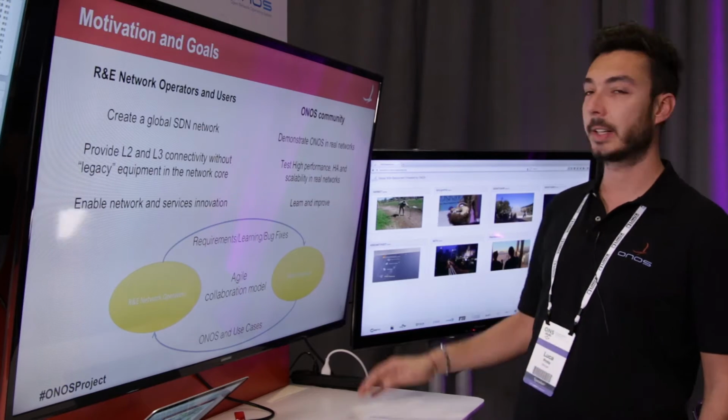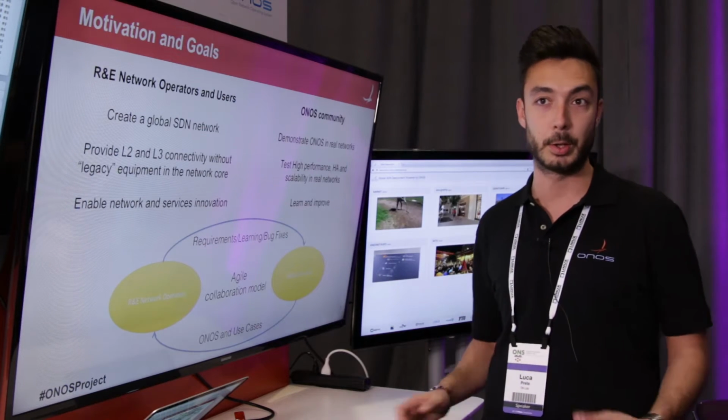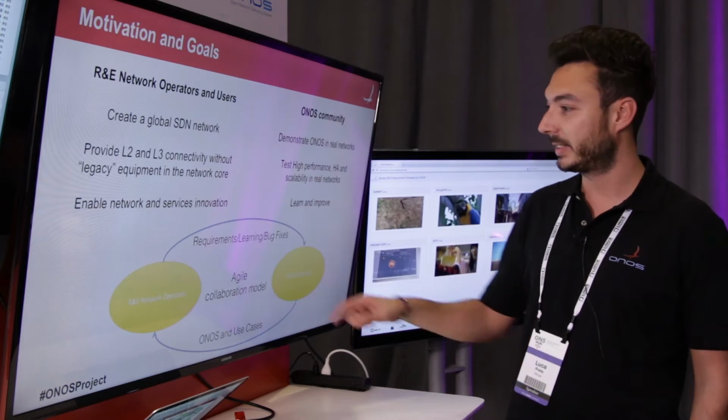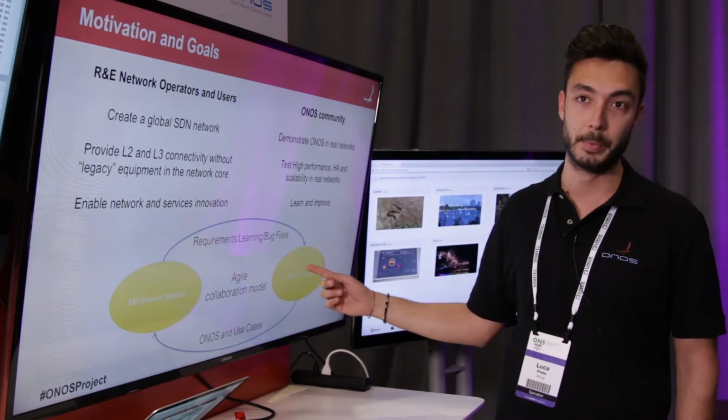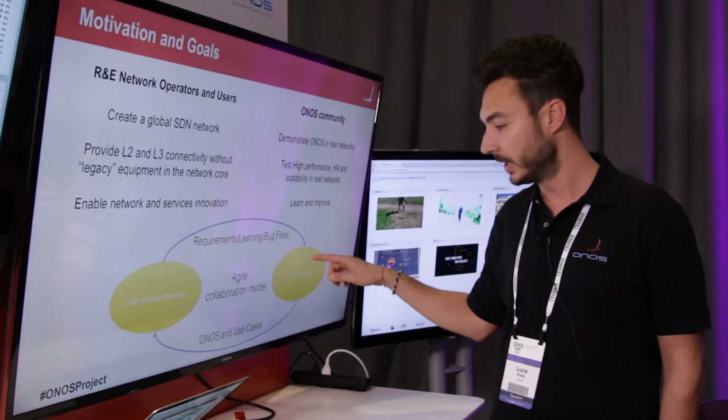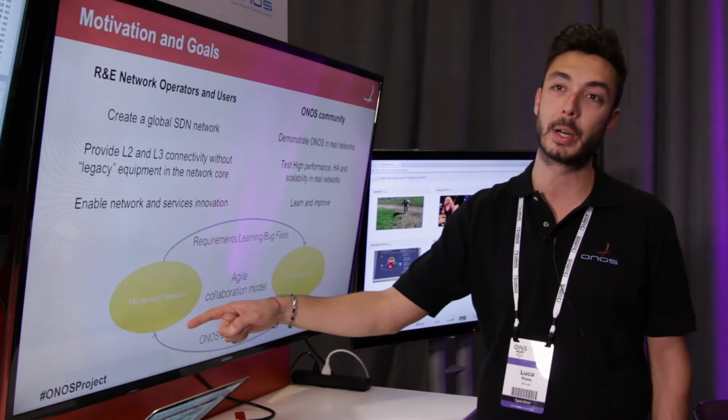On our side, the goal is to demonstrate that ONOS can work not only on Mininet, which is great, but also in real networks, and at the same time what we call learn and improve. So get the feedback from the production guys, translate it into requirements, and then use the requirements to produce the new releases of ONOS.